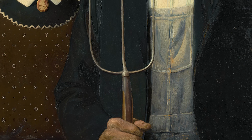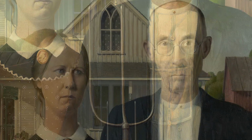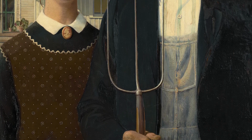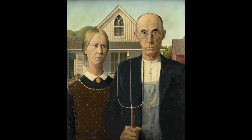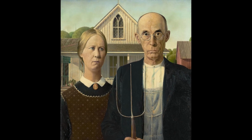And oh, the pitchfork, the mighty pitchfork, the star of the show. The pitchfork is a character in its own sense, standing right between us, the viewers, and the subjects of this painting, creating a thin yet hostile divide. And it's everywhere, in the man's overalls, on his face, on the upper window of the house, a symbol of hard work and hard labor, the great American dream made by the idea of a self-made man.